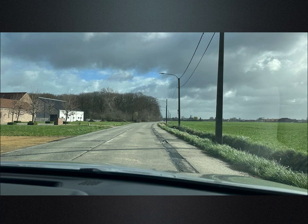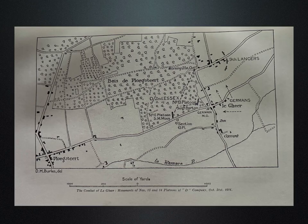And they managed to get themselves into the very, very corner of the wood and engage the Germans with rifle fire. And it would appear Germans were literally sort of laying out in the road, perhaps preparing to organise themselves to attack further to the west. And so they surprised the Germans and broke up that attack.